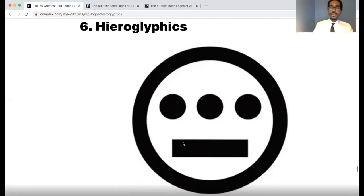But having third eye vision. But one thing that I really like about this logo is it's so simple that it would be easy to apply anywhere. Number one, that's why it's considered part of the top 10 hip-hop logos of all time. Number two, it can be applied to t-shirts, it can be applied to tattoos. There are a lot of Hieroglyphics fans that have this as a tattoo, you know? One big circle, 3 small circles, and 1 rectangle. That's how easy it is.